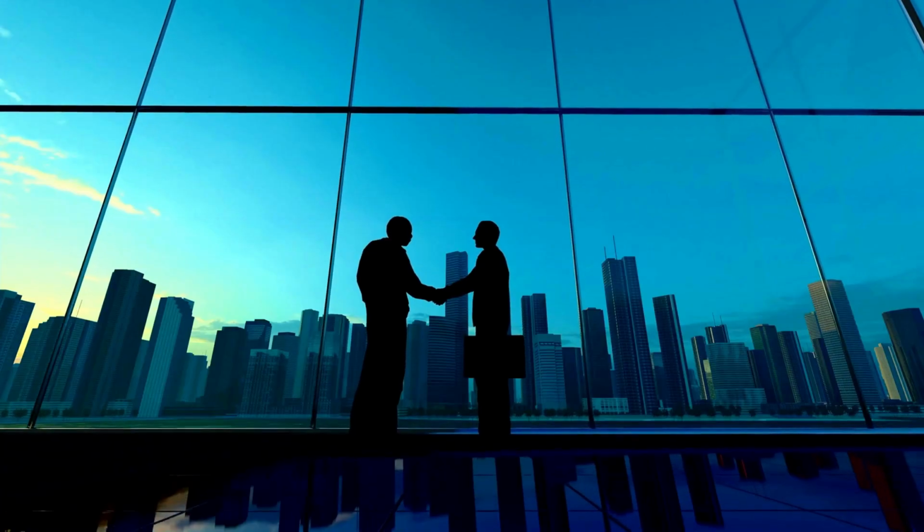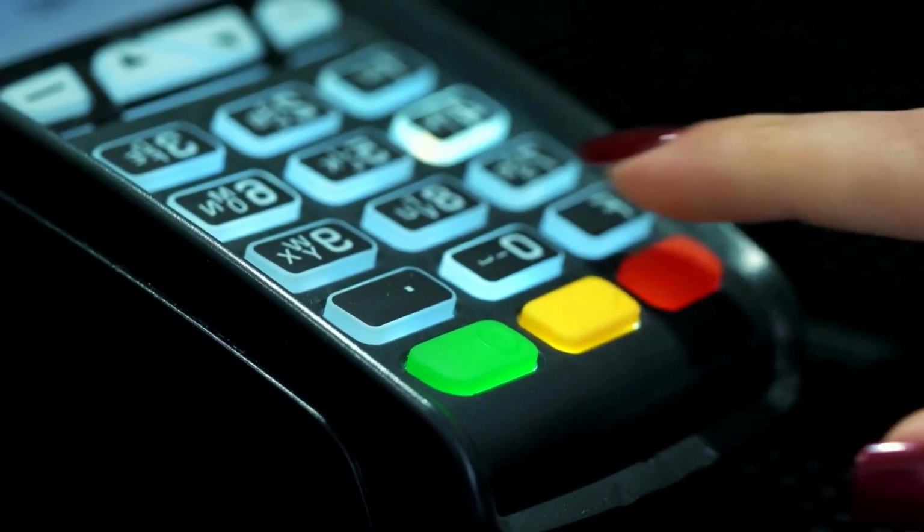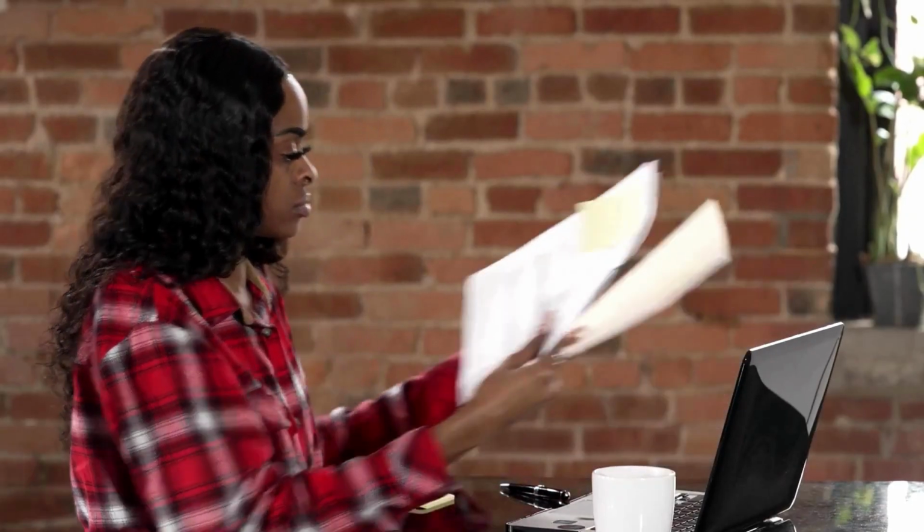All right, so step number 6, open a business bank account. Once you have your EIN, open a business bank account for your clothing brand. Keeping your personal and business finances separate is essential for protecting your liability shield and staying organized for tax season. Look for an account that offers benefits for small businesses, like low fees or integrations with bookkeeping tools.